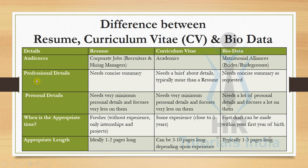The second difference is professional details. Resume needs a concise summary, whereas a curriculum vitae needs a brief about the details, typically more than a resume. When it comes to biodata, it needs a concise summary as requested by the matrimonial alliances. Then comes the personal details. Resume needs very minimum personal information and focuses less on them, while a curriculum vitae needs minimum personal information details and focuses very less on them. But when it comes to biodata, it needs a lot of personal information and details and focuses a lot on them.